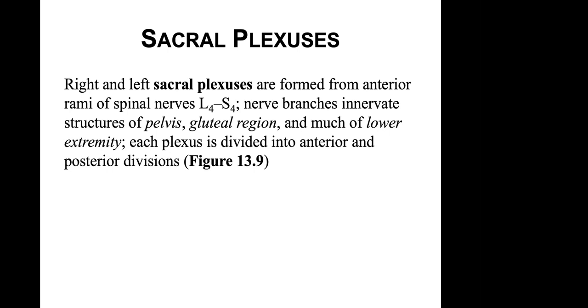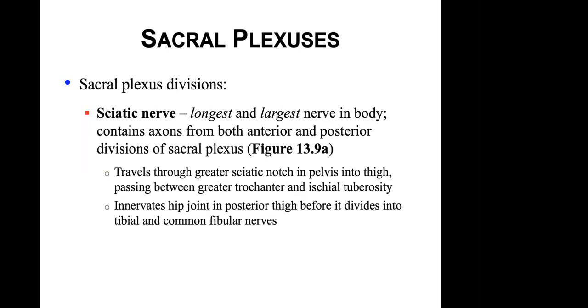When we look at the sacral plexus division, we have the sciatic nerve. This is the longest and largest nerve in the body. It will contain axons from both anterior and posterior divisions of the sacral plexus. It travels through the greater sciatic notch in the pelvis to the thigh, passing between the greater trochanter and the ischial tuberosity. It will also innervate the hip joint in the posterior thigh before it divides into the tibial and common fibular nerves.